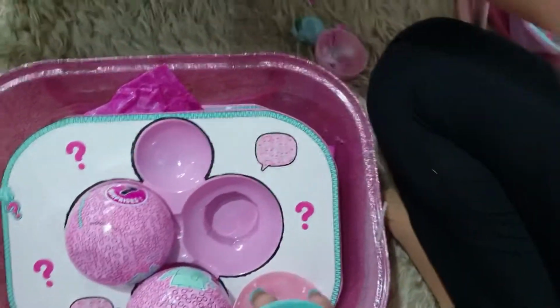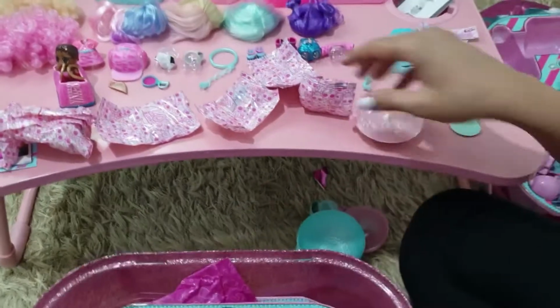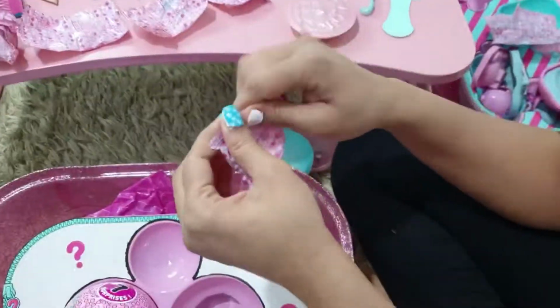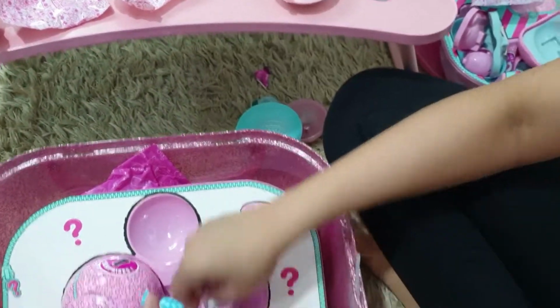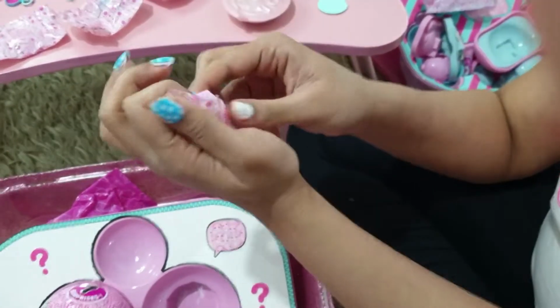1, 2, 3, 4, and 5. 5 surprises I have in this. Okay, so I have to open this and see. Okay, first I'll open this. This could be a surprise inside. Okay, I don't have any guess actually.